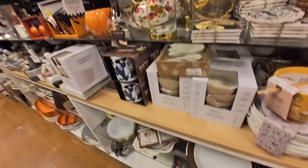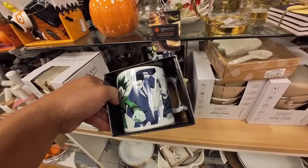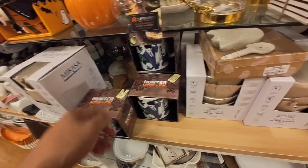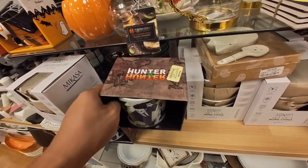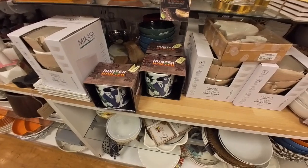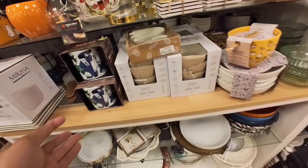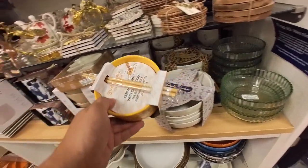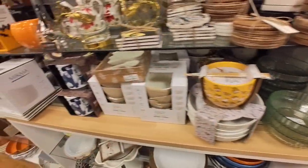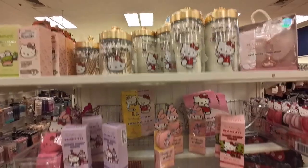That's cute. Hunter x Hunter, I love this anime. Wait, why do I possibly need this? I'm gonna send a photo to my brother and see if he wants one. Oh my gosh, this is so exciting. Also, I got a cart because not enough hands, but this is cute. No, I don't need that. P.S. This is all the Hello Kitty stuff.